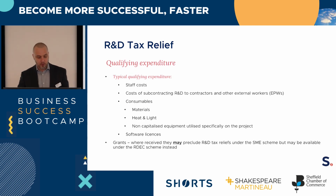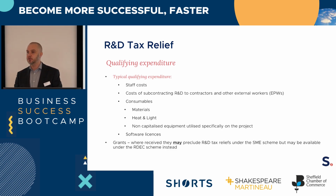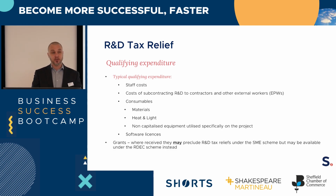So, what is qualifying expenditure for R&D tax relief? Staff costs. If you're doing an R&D project, these are the key things you need to be monitoring. Your time, so any gross salaries and actual salary expenditure by staff, employers' pension contributions, employers' NI, any kind of subcontracting costs.